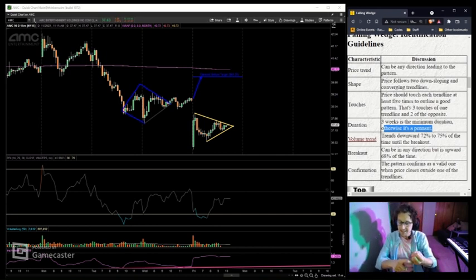A flag is not a pennant is not a wedge. They are different patterns. The difference between a flag and a pennant is the shape of the consolidation, and their price targets are very, very similar, but they are different. And then the difference between a wedge and a flag and a pennant is the time frame.